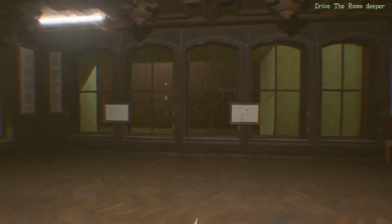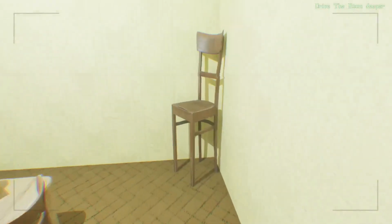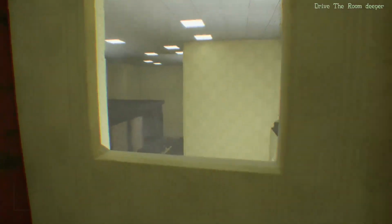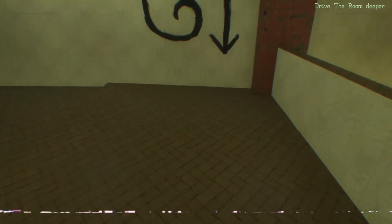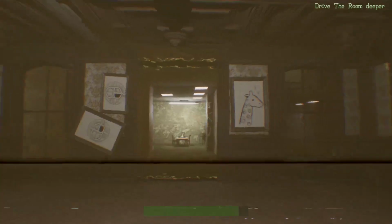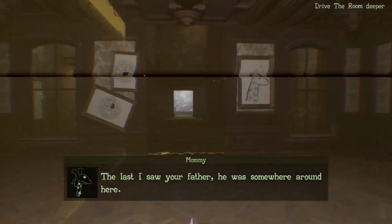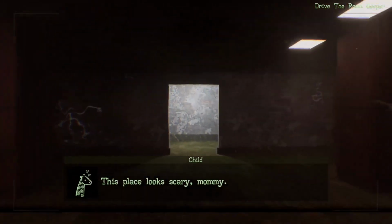Okay. That's a very tall chair. Okay, I can make that gap. Oh no. Oh, I don't like it. I don't like it. Oh, I hope you guys appreciate me finding you.